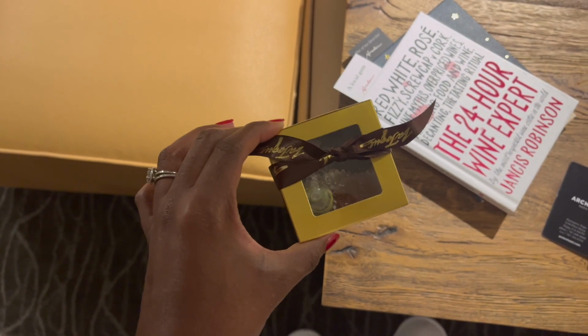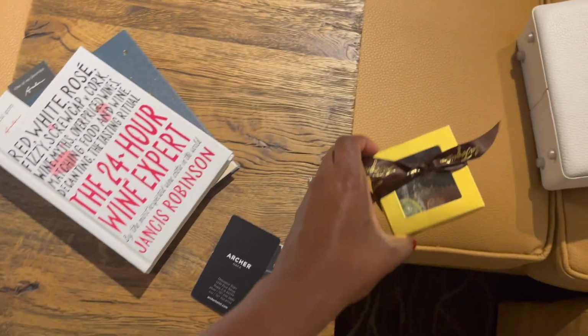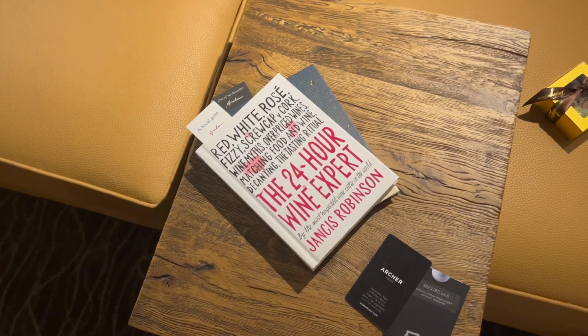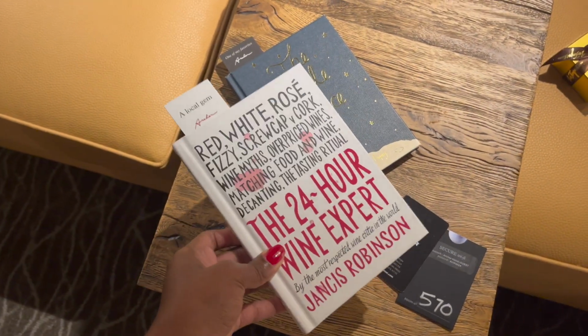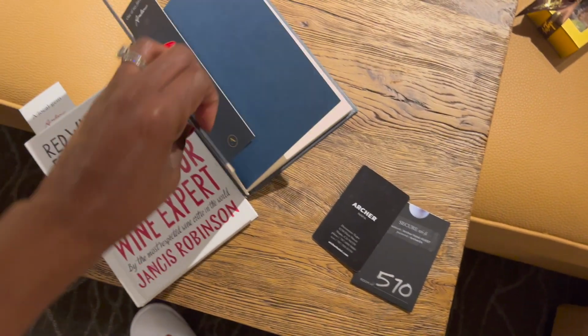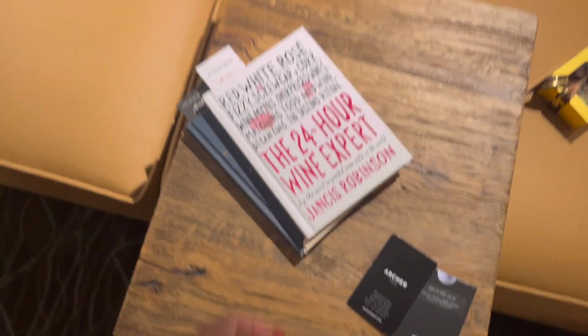I don't know if you also even heard me say that. But yeah, these are my little chocolates that they gave me at Matoke. Oh my God, it was so incredible. I actually have this book by Jancis Robinson, so it's nice. They included this with the room and the little prints. How cute. I really like this hotel chain.